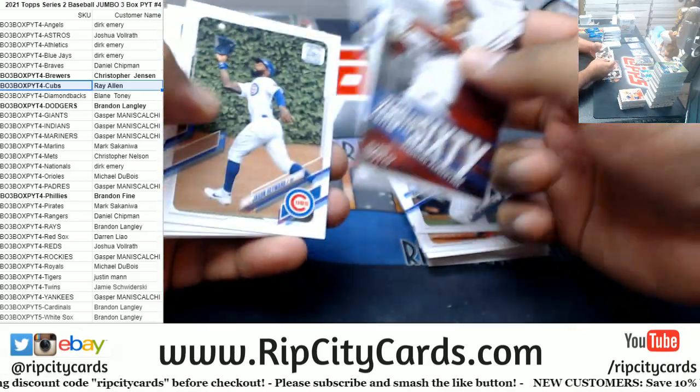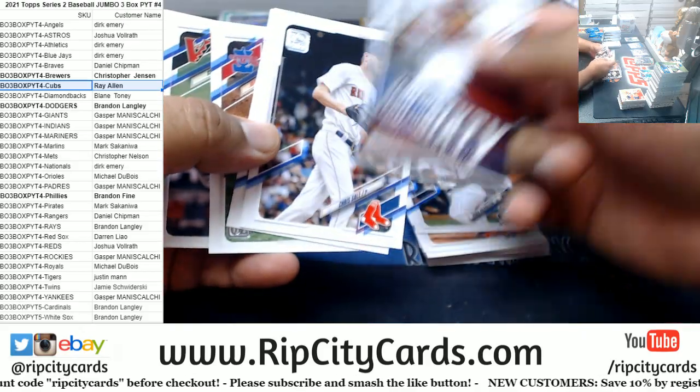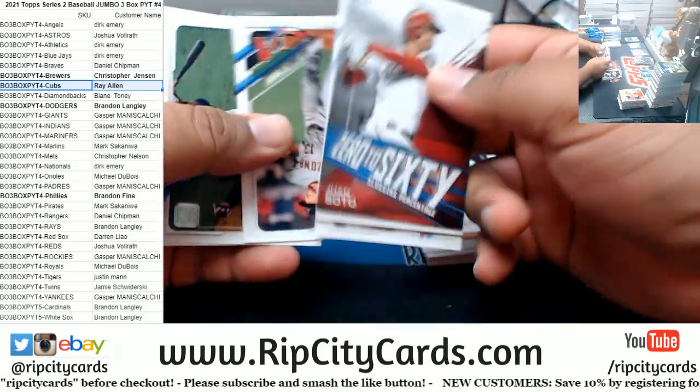We got Grossman, Tigers, foil. Is there a new insert this year? That dude calling a shot.